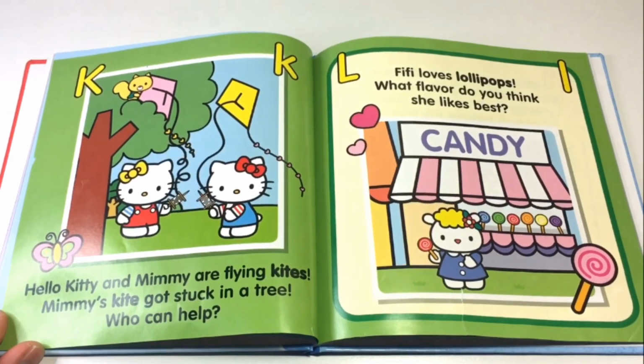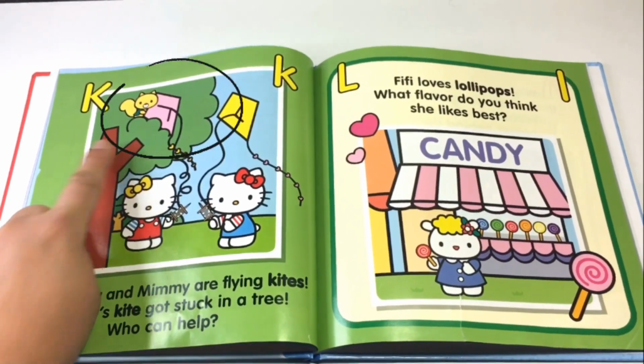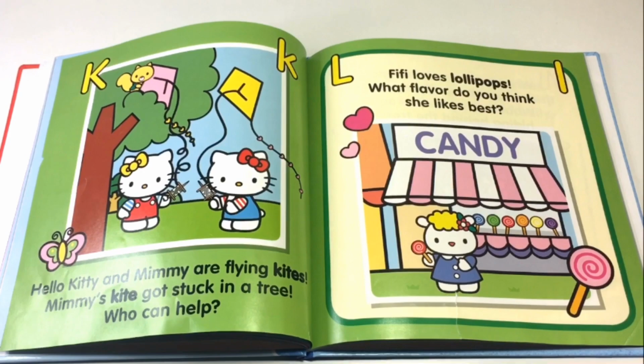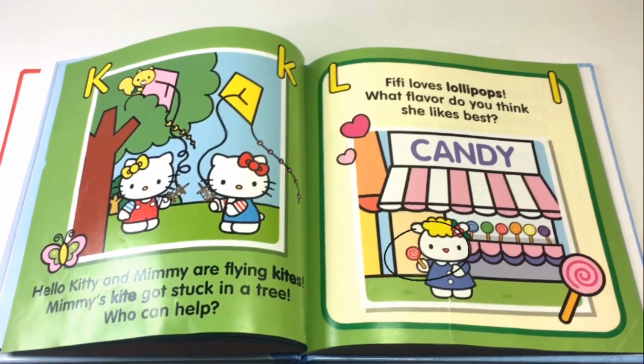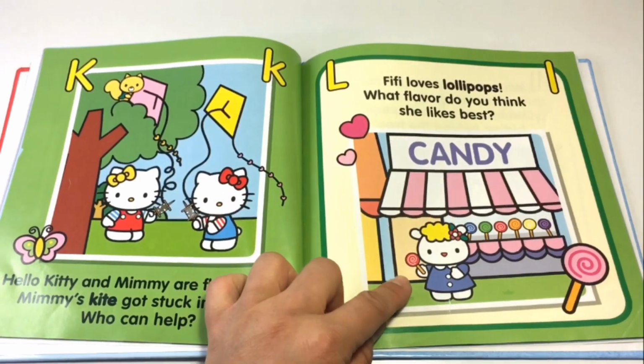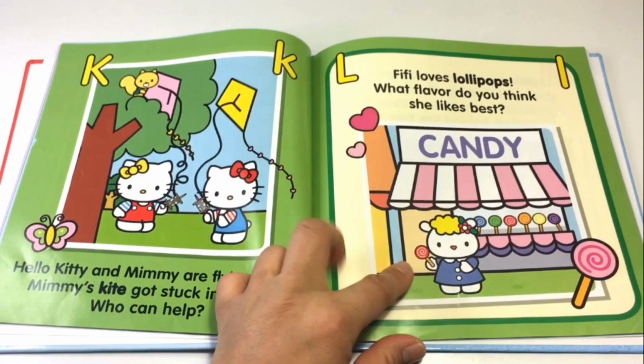K. Hello Kitty and Mimi are flying kites. Mimi's kite got stuck in the tree. Who can help? K. Kite. Fifi loves lollipops. What flavor do you think she likes best? L. Lollipop. That looks like a strawberry.